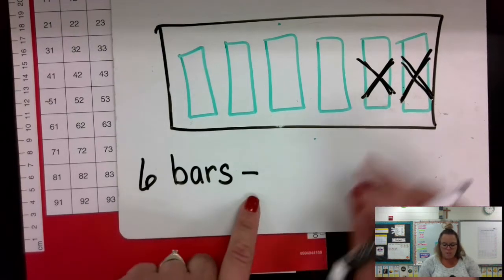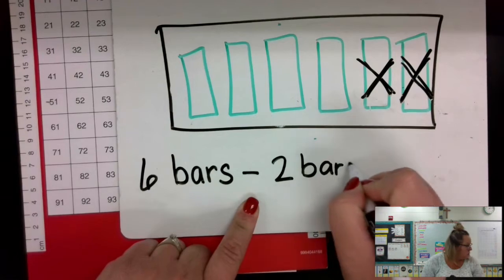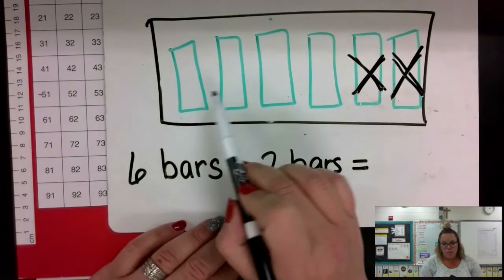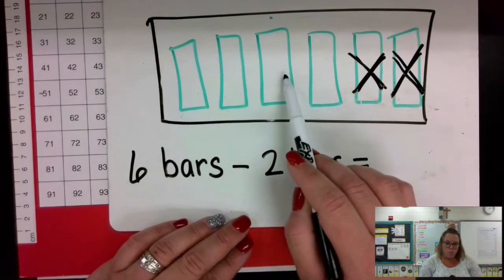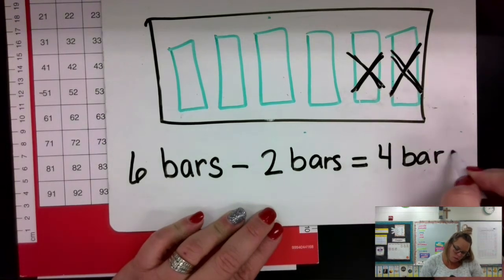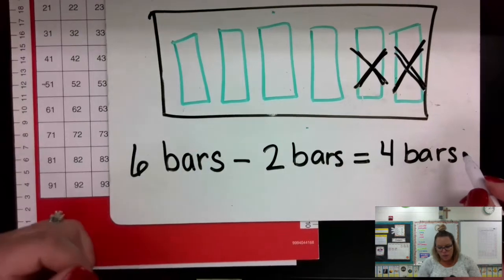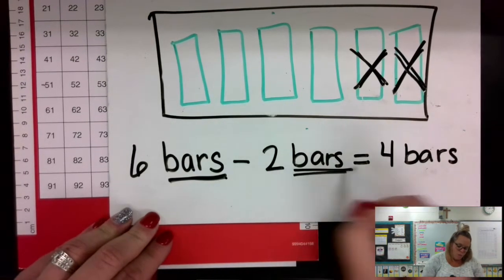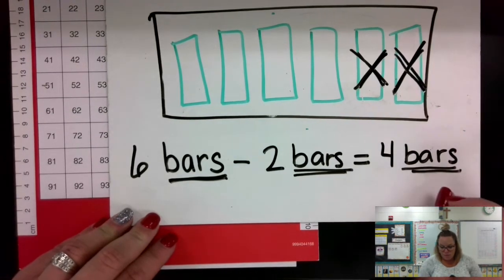6 bars minus 2 bars equal sign. How many bars are left? Whatever is not X'd out, that's what's left. 1, 2, 3, 4. 4 bars were left. When we answer a story problem, it doesn't matter if it is some more or some went away, we need to have a label.